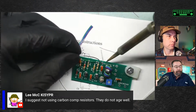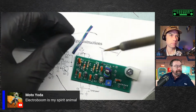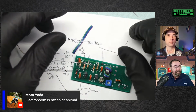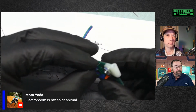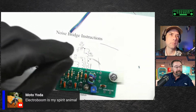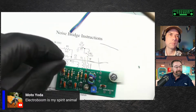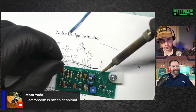Moto Yoda, Electroboom is my spirit animal, right? Yeah, and every video of his I watch, I know there's going to be some surprise spark happening, and I'm always surprised. Yeah, when my kids are watching electronics nerd stuff, you know that it's entertaining. Otherwise, they don't want anything to do with it.